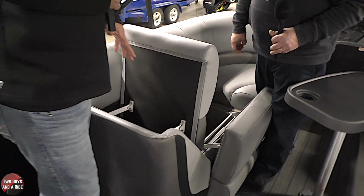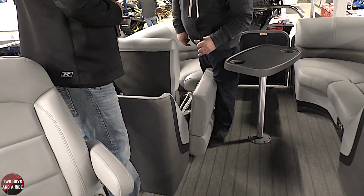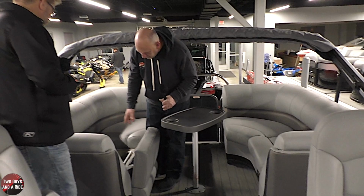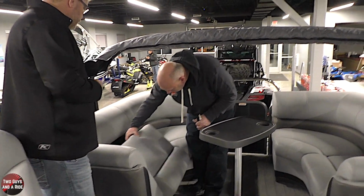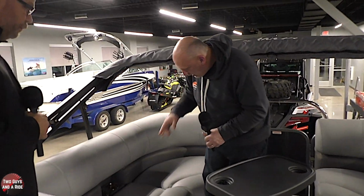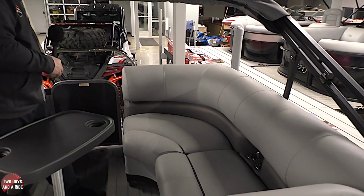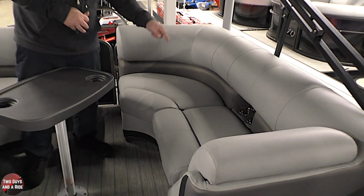A lot of people use this for stuff they don't use all the time, but they want it on the boat. So you can look at how much storage you get. I mean, it's just incredible. Of course, you got dual cup holders here, you got dual cup holders down here. And again, this is storage, that's storage, and that is storage.